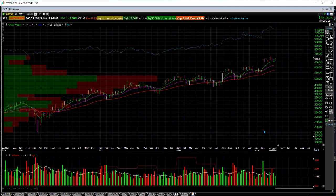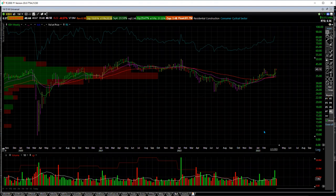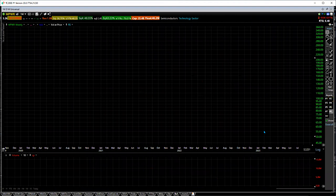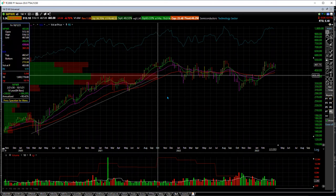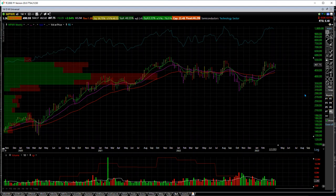GWD, that is a good-looking momentum stock. FND is finding its way. KVOMs, CDNS. So all of these stocks are definitely exhibiting nice uptrends. Monolithic Power, it's got a very strong uptrend here, consolidation. So move up into this area, should see this stock continue to power up.